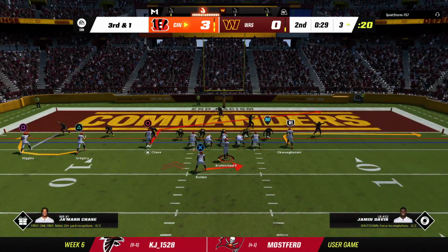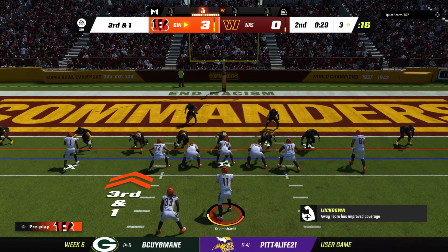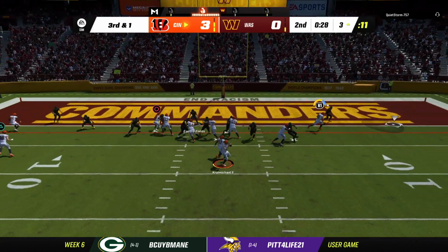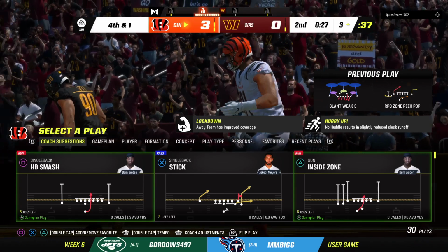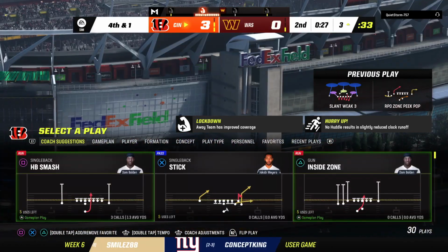So they just need 1 yard here to pick up the first down. Toward the end zone, but that's going to wind up incomplete. That's a pretty play there. Got in at the last second, helped force the ball free, and kept them out of the end zone.